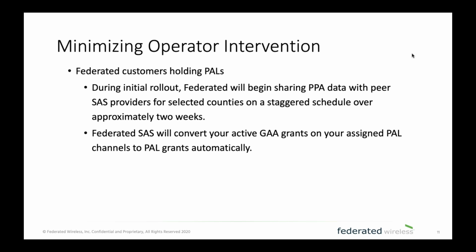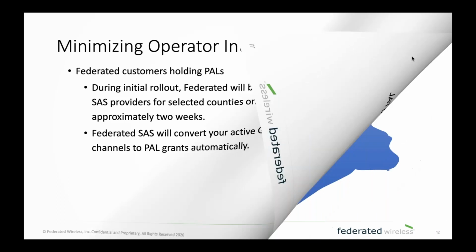And we rolled PAL out, and it went very quietly and easily. So I won't spend a lot more time on this slide other than to say that there wasn't a lot that our customers had to do to take advantage of PAL other than to ask for the channel that they won the PAL license with, that they won the PAL auction with.